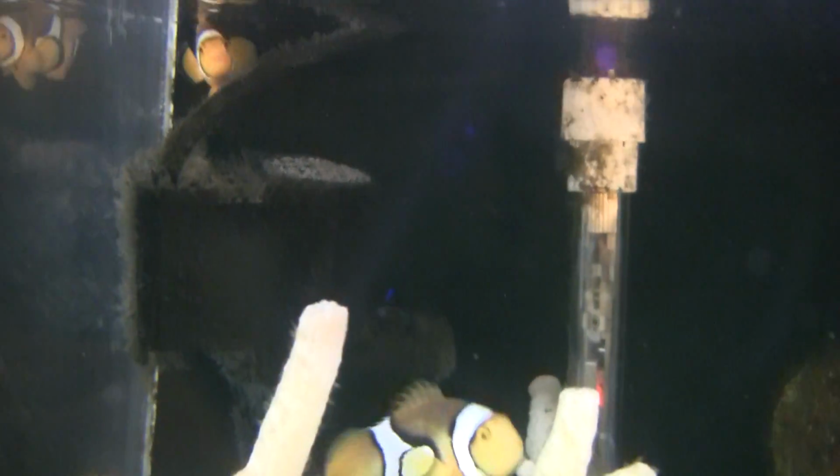Also happens to have a patch of eggs on top of that power head, and has for the last 4 months that I've been here, so those are some pretty active percula clowns. We'll have to take care to keep that power head submersed, not to disturb the eggs.